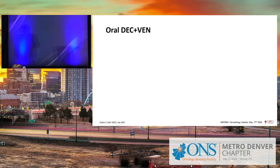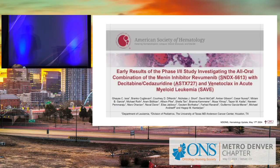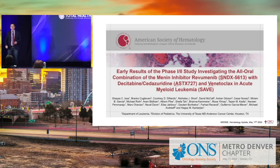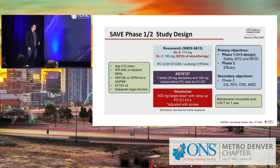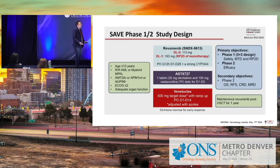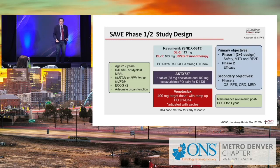Now, when there was all this hype about doing an all-oral treatment, then they started to say, what if we add a third agent to decitabine and venetoclax? And here they added a menin inhibitor, one of the drugs that I just discussed with you before. And they came up with this study. They gave these names, kind of lousy, SAVE, the SAVE trial. So who doesn't want to be on the SAVE trial? Yeah? So revumenib, decitabine, venetoclax, all oral, right?